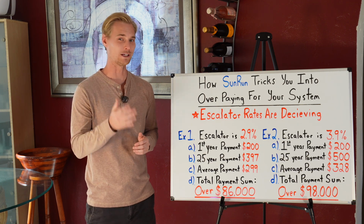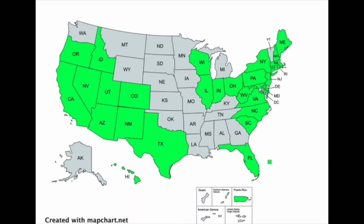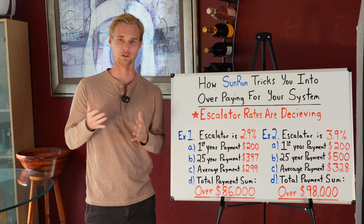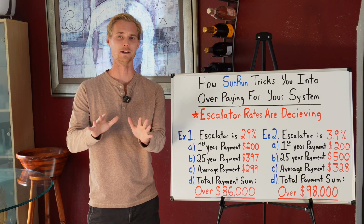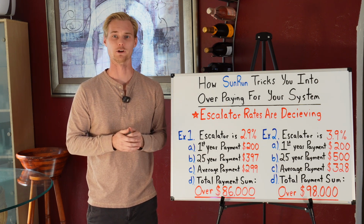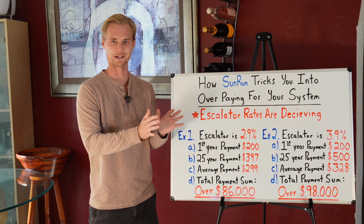Specifically, I'm going to be explaining the escalator rates and how crazy these really are when you look at the figures. There's a reason why, when you are getting a presentation from one of these leasing companies, they don't go into the payment schedule and really show you what your payment turns into. What they want you to do is, after they say, "Oh, don't worry, the payment only goes up 2.9% or 3.9% a year," they hope that you go, "Oh, that's not very much," and just move on to the next topic in your head.